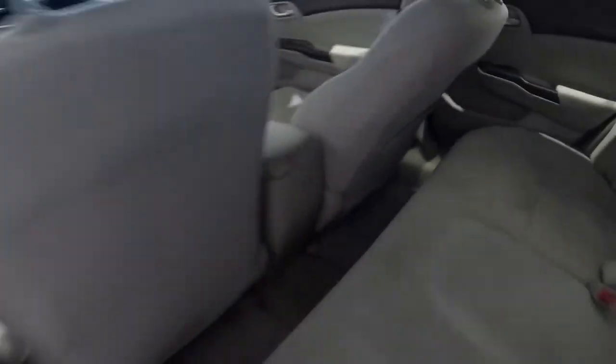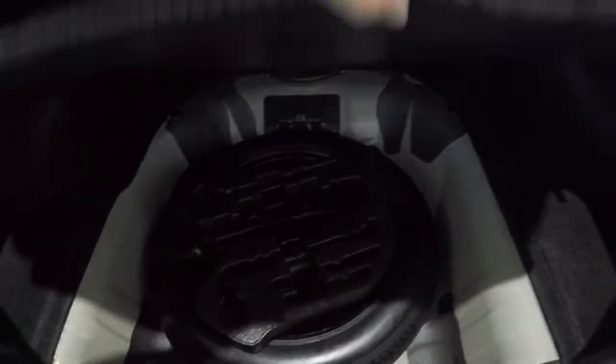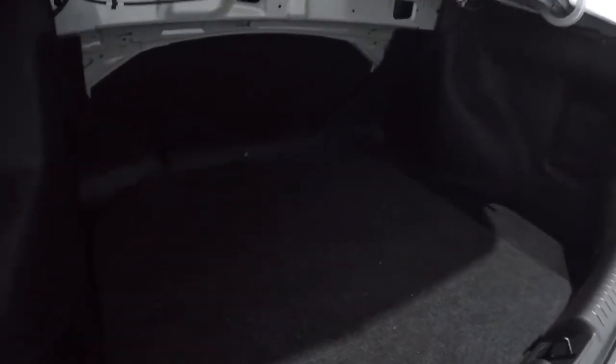All right, let's go ahead and take a look in the trunk. Carpet back here looks good. Got your spare tire there. Plenty of space back here.